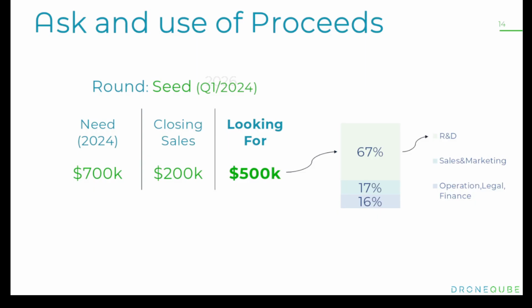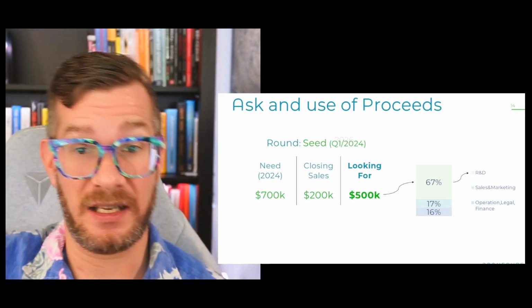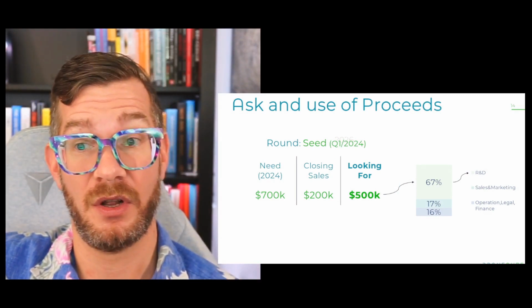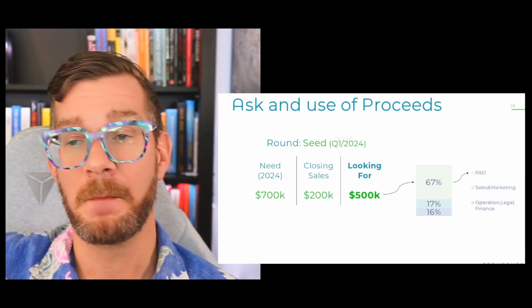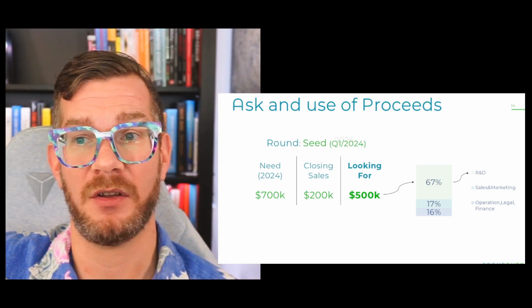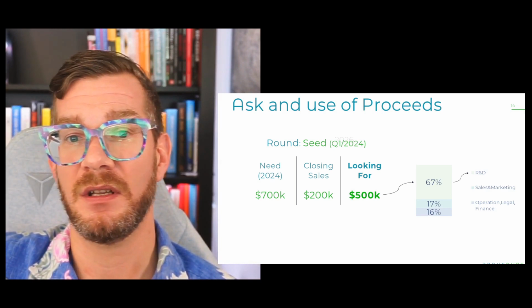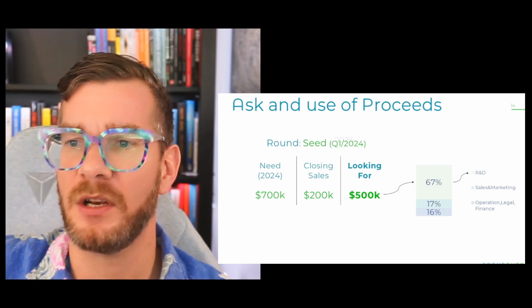Okay, so this company is actually... Okay, now I'm confused. Okay, I'm unconfused again. So the company is saying that in 2024, they are planning to spend $700,000, make $200,000 worth of sales, and they're going to raise $500,000. This is a very uncommon way of doing the asking use of proceeds. And I also see a 2026 in the background of this slide for some reason. Don't really know what that means.